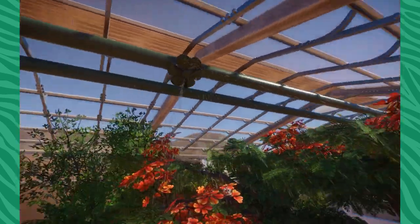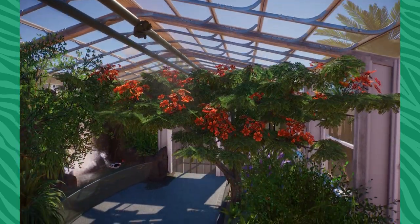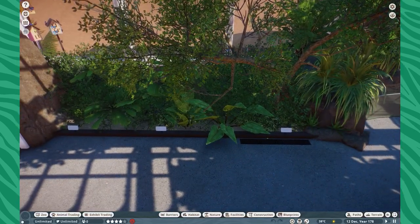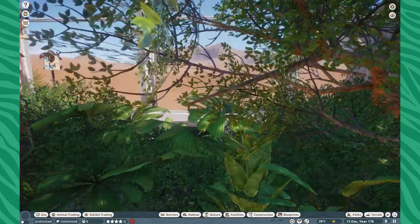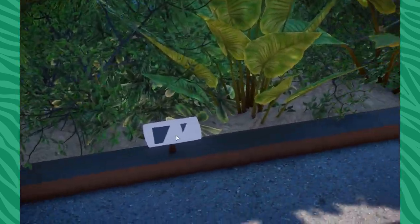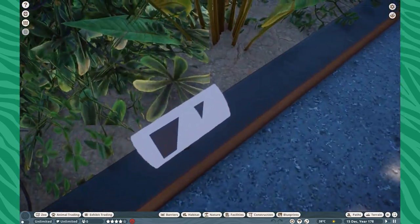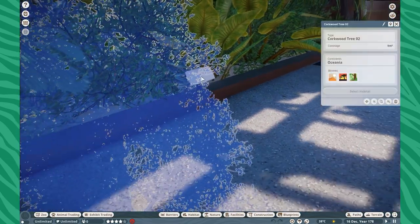Oh, that is so nice. Oh my gosh, that is 100% the kind of stuff that you would see in a butterfly house. I love that. Okay, popping down here, look at all these small details. Again, we have these tiny little signs over here. I feel like these should have more detail on them.